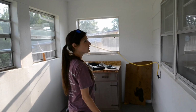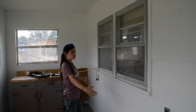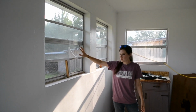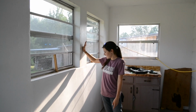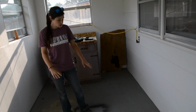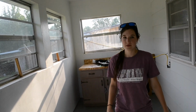So this would be our hopeful dining room. We're going to take out this wall and these windows. These windows are going to have to be replaced as they're just storm windows. And this, I guess, is just plywood on the wall, so we'll take this down, insulate it, and put a new wall up. It's a concrete floor, so we should be able to just put flooring down over it. Fairly easy.